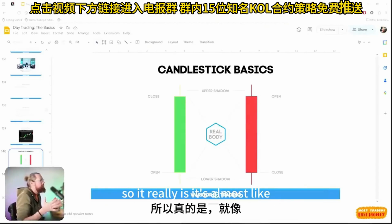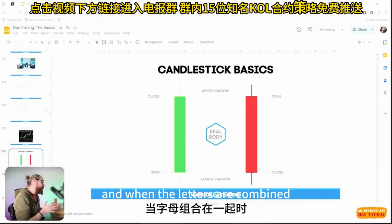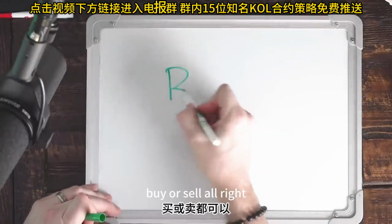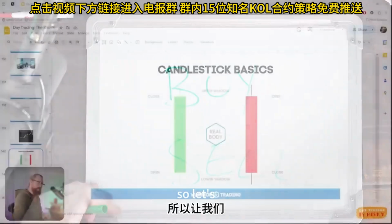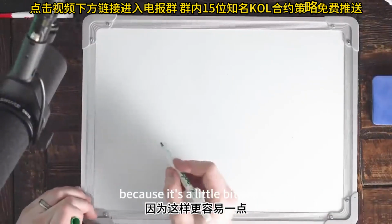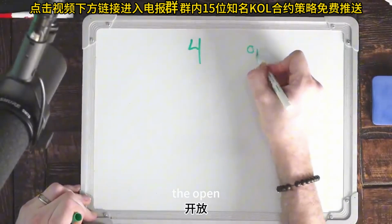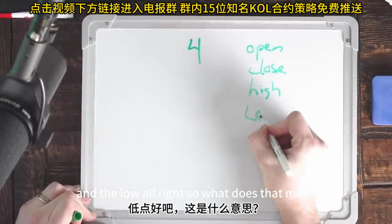but that visual shape communicates a message. So it really is almost like each of these candlesticks are letters of the alphabet, and when the letters are combined, they are either spelling one of 2 things: buy or sell. All right, so let's break down the anatomy of an individual candlestick. And I'll actually do it on the whiteboard because it's a little bit easier. So a candlestick communicates 4 pieces of information: the open, the close, the high, and the low.